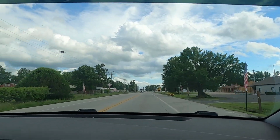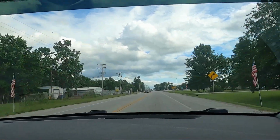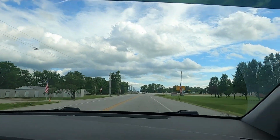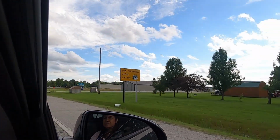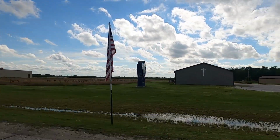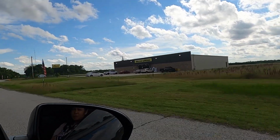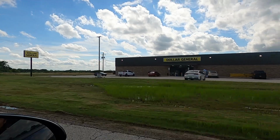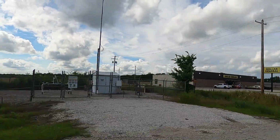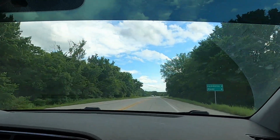Antique Auto. Ooh, is that a what? Antique Auto Museum. Doesn't look like it's open. Okay. Oh, what's up here on the right? What is that historical landmark right there with the yellow sign? What is that? Dollar General, number 4. And we ain't even gone 10, 15 miles. All right, next stop I believe is Miami. They don't call it Miami, they call it Miami.